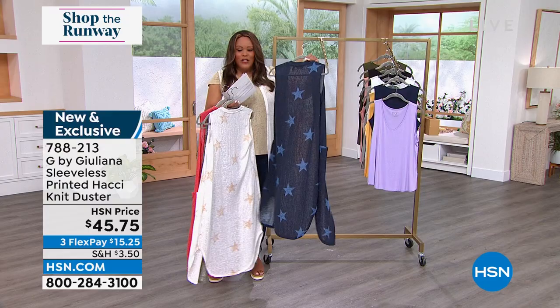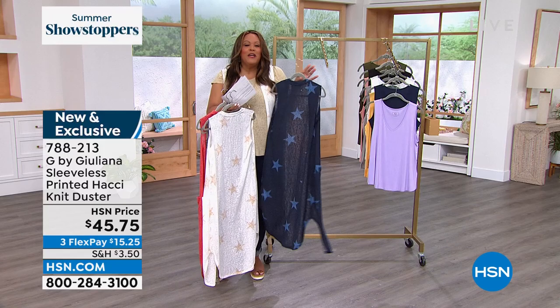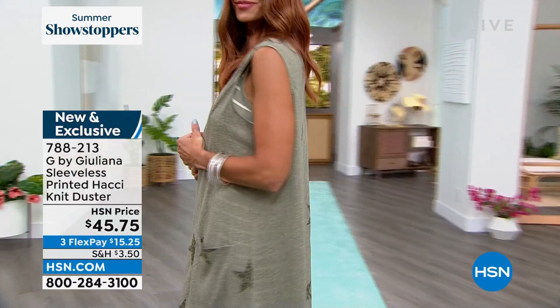But this sleeveless printed Hachi knit duster, I get one from you every season. You're famous for these. Yeah, Deb, this is the fabrication that we have hundreds and hundreds of reviews on. It always becomes a customer pick. So, ladies, this is that lightweight Hachi slub cardigan, that same fabrication that I do for spring and summer. I do different Hachi cardigans, but this is really that nice lightweight one that always goes on to be a customer pick.